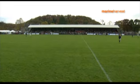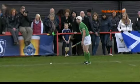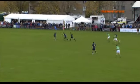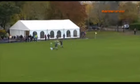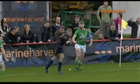Sorley McDonald of Skye comes on. And it's number 13, Keith McRae, comes off. As we make use of the subs, the Irish not quite showing their hand in terms of the substitutions yet. Another great long hit. The Scottish hitting with the wind has been a huge asset this afternoon.